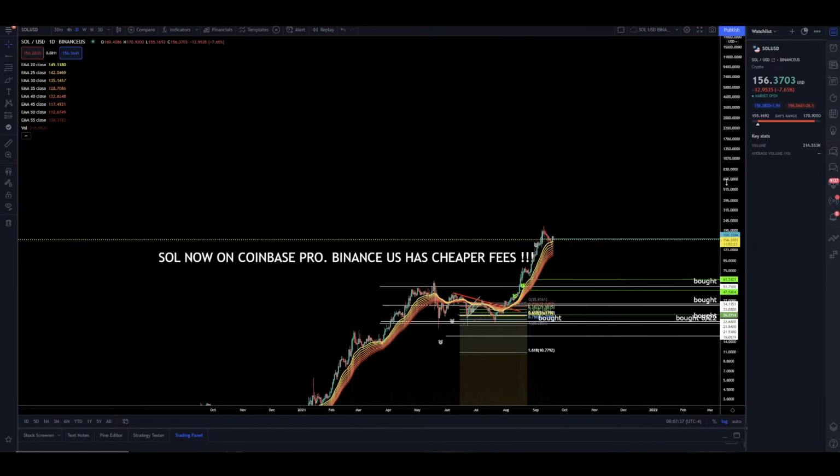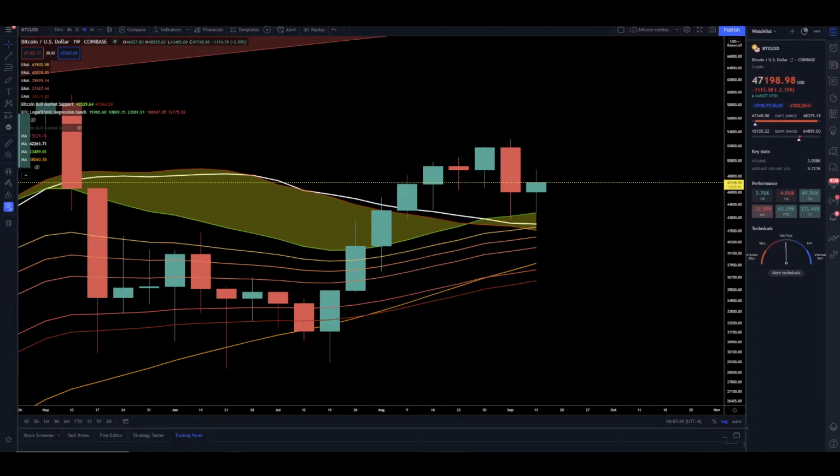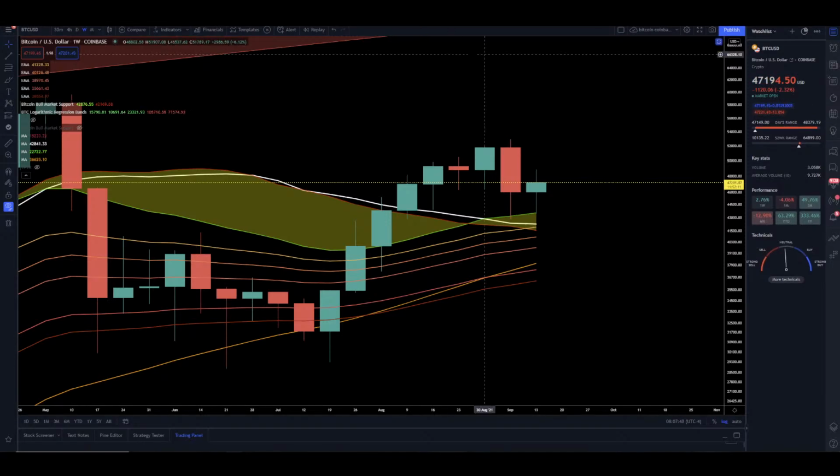But that's if we continue this run, which probably will happen if Bitcoin does a moonshot over the next 3 months or so to fulfill its prophecy of going to $100,000 or more. Probably going to be like 250 or something like that. I think that's about it.